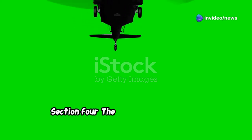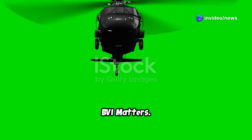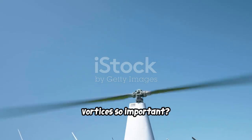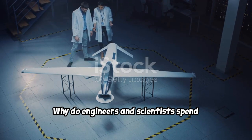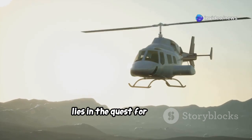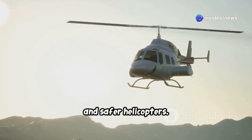Section 4. The Noise Whisperers. Why BVI Matters. Why, you might ask, is this invisible dance of blades and vortices so important? Why do engineers and scientists spend countless hours studying this phenomenon? The answer, my friends, lies in the quest for quieter, more efficient, and safer helicopters.